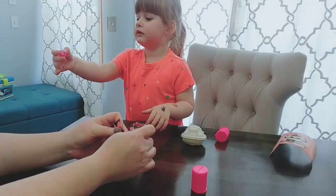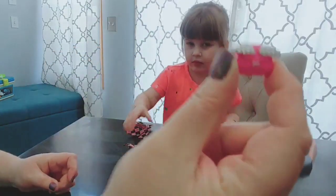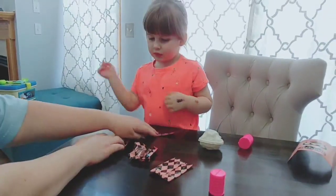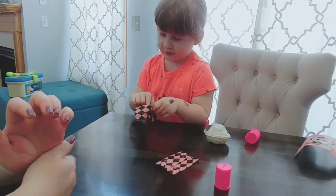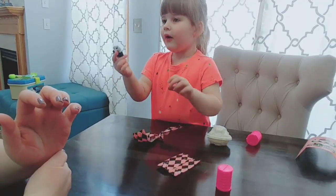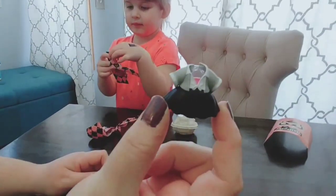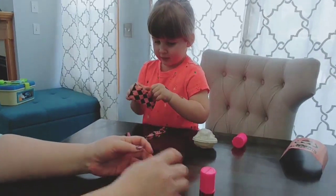It's a backpack again. Cool. It's a pink one. So it's a pink backpack with little silver wings. We don't have this one yet.